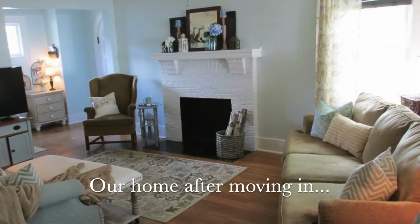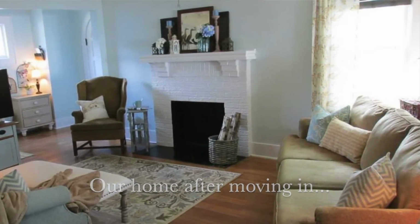At the same time though, I don't think that you should just settle on certain design decisions in order to get a project done quick because you're just trying to save money. Okay, so let me give you an example of that. I remember when we moved into our home and we didn't have a lot of money and we were trying to save as much as we possibly could, and paint is not cheap.